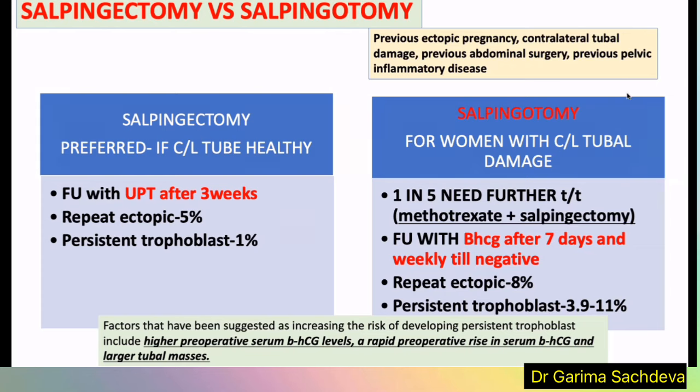The other thing is salpingotomy. In case of salpingotomy, will there be defect in motility of the tube later? Yeah, but you cannot do anything because you do it only in those conditions where there has been a previous ectopic. You cannot remove both the tubes. That's why you always prefer salpingectomy, and you go for salpingotomy only if the other tube is unhealthy.